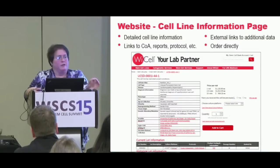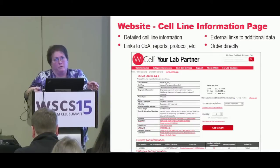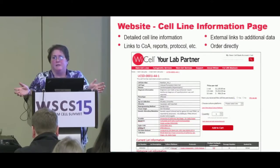In the current information line down at the bottom, there's a link to the PDF for the current lot we would be distributing. That would contain all of the characterization reports, easily viewable, and links, information on passage number, links to protocols that are used to culture the cells, and additional information like that.